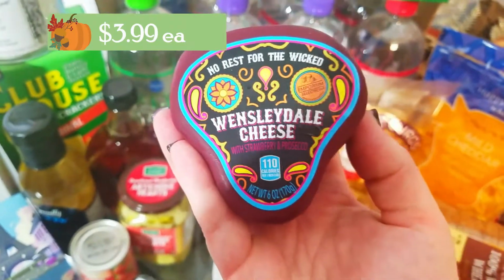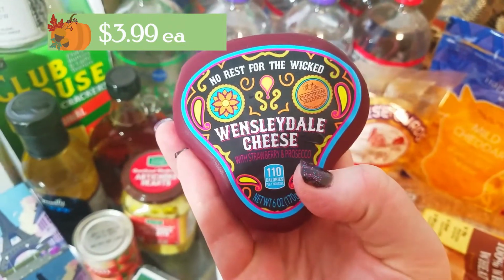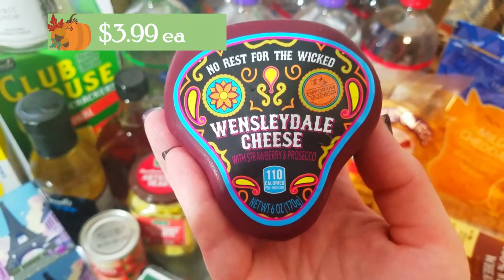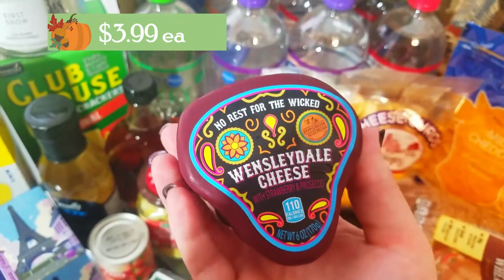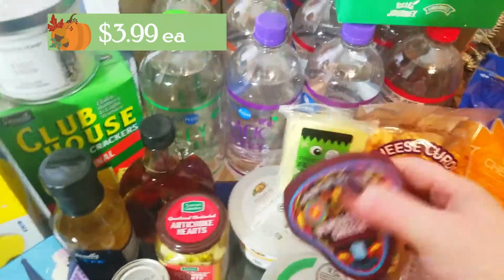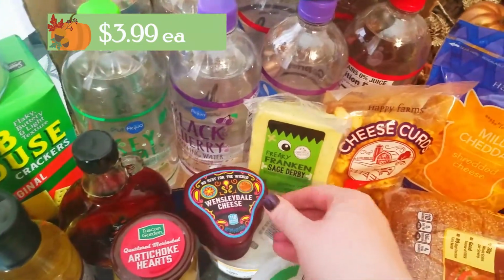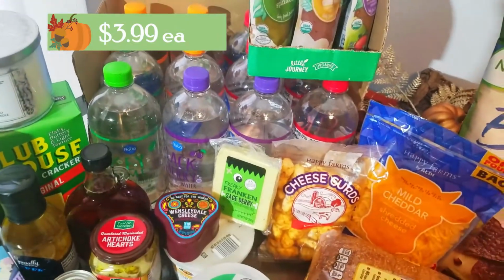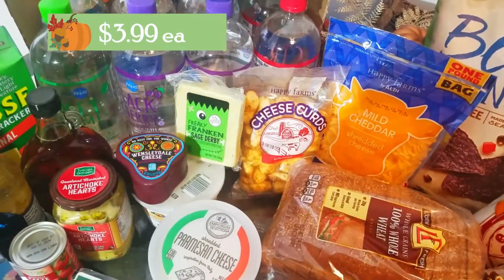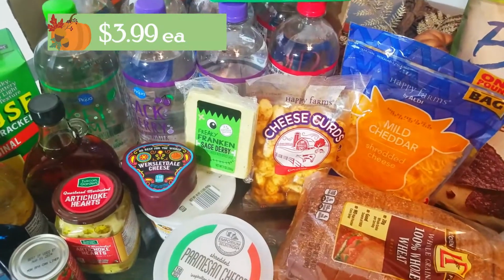And then I also grabbed this one. It says it has strawberry and Prosecco. I thought that was very interesting. And it's got this super cute Dia de los Muertos sugar skull design. So they have some of those still. I was looking for more of the coffee and fun Halloween things I bought last week, but my Aldi's was completely out. So if you guys can find them, good luck, snatch them up.